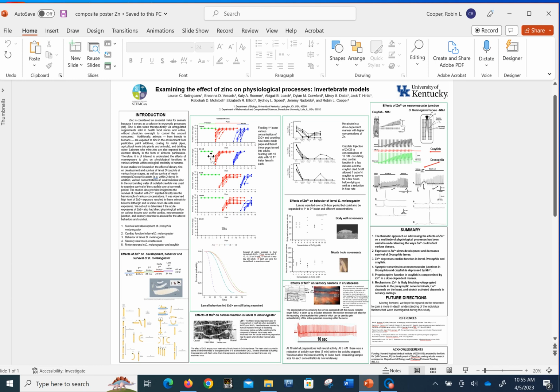When we feed them a low concentration, it actually seemed like it might have sped up development a little bit, because we're going back to look to see if this is a glitch or not, but it looks like they developed a little bit faster and more uniform, as well as the pupa all emerged pretty much at the same time.